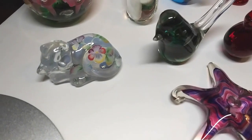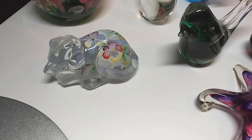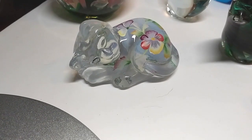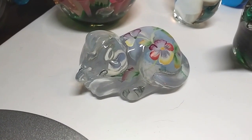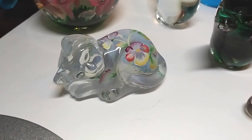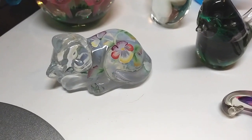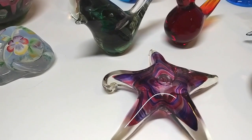Over here we have a Fenton 100th anniversary napping cat. It's an opalescent cat with pansies painted on it by S. Hopkins. It is marked on the bottom with a Fenton sort of stamp logo and signature.